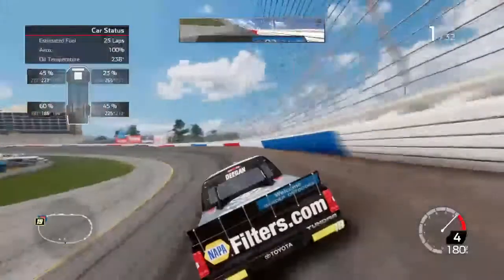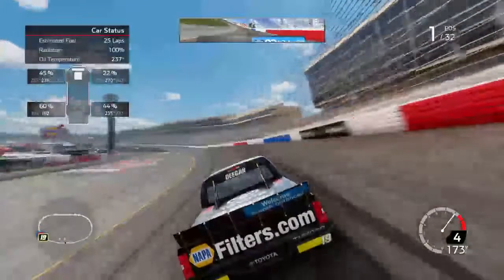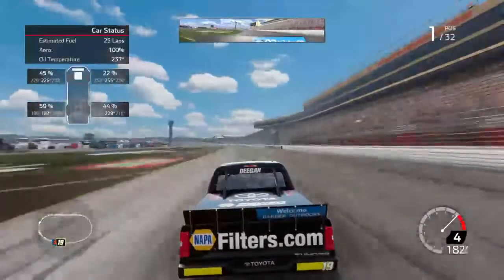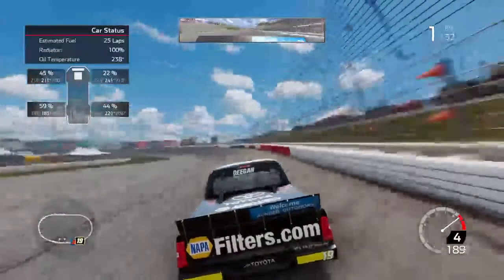And yes, you have to keep an eye on the intervals, but we're going to keep an eye here on that right front tire. It's going to go down tremendously. We'll see if we can somehow fight our way all the way back to the finish. 7 laps to go now.